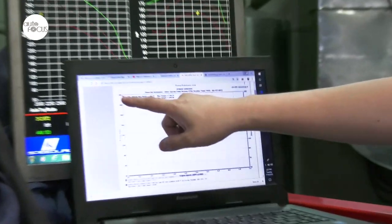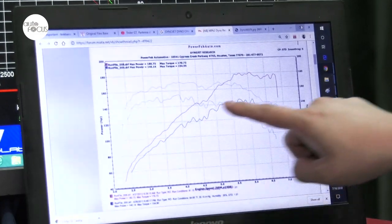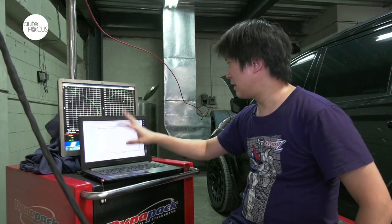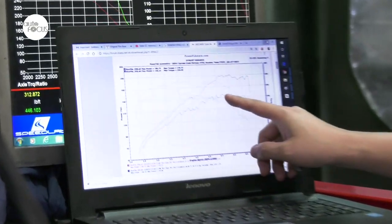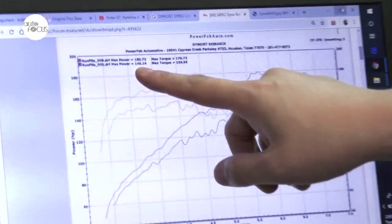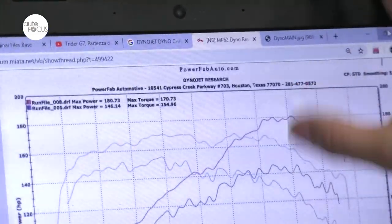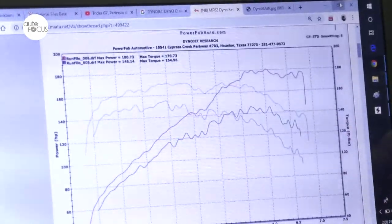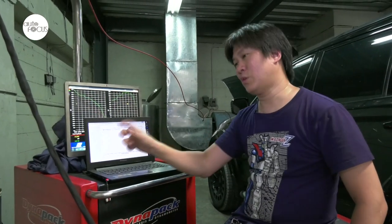So this is two runs. First run is red, second run is blue. So this is the line for power, these two. Then this is the line for torque. Same thing also, there's a pointer here that you can put and the values here will change. Also, maximum power, it will show you here, 180 and 146 horsepower at this RPM here at 6,000 RPM. Then it will show you also max torque, which is somewhere here at 5,000 RPM. So once again, you read it the same way, power at RPM, torque at RPM.